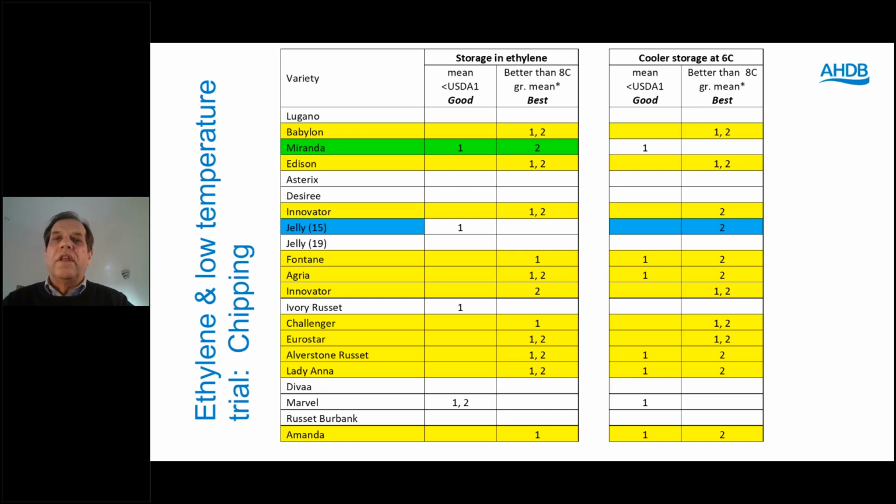But this is 1 year's work from a single trial where we had about 50 varieties in the trial, and there are certainly some anomalies in this data, and there are also some variations between multiple replicates of the same variety. So at this stage, by all means, go onto the Storage Hub and have a look at the report, but do treat this data with caution. I think we need to get at least another year's data under our belt before we make too many recommendations.